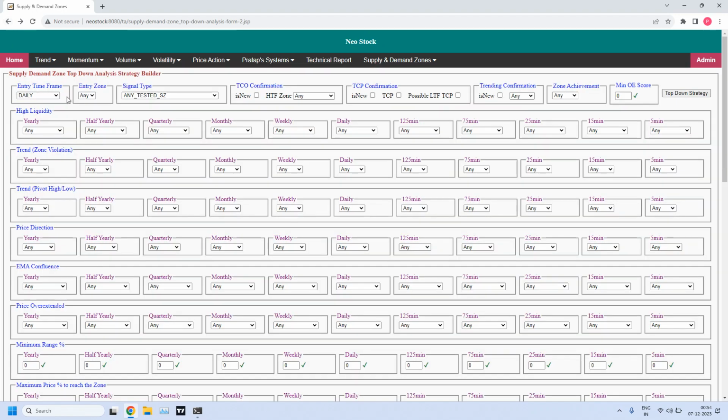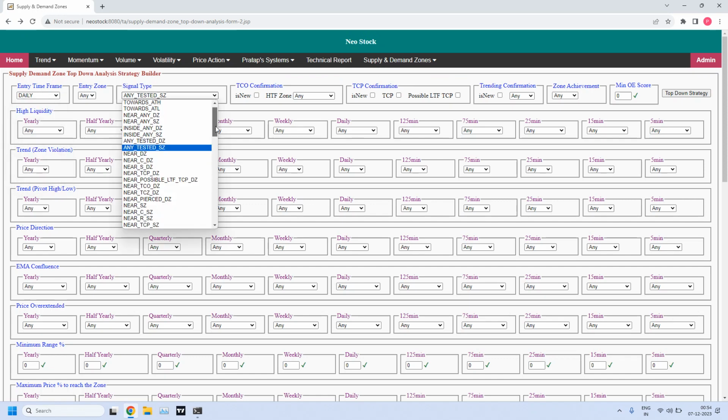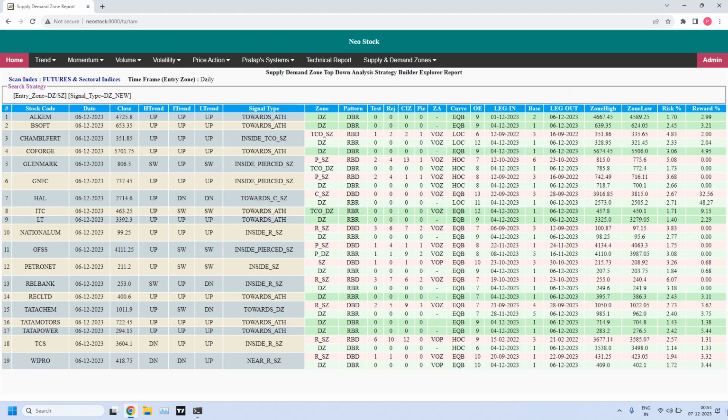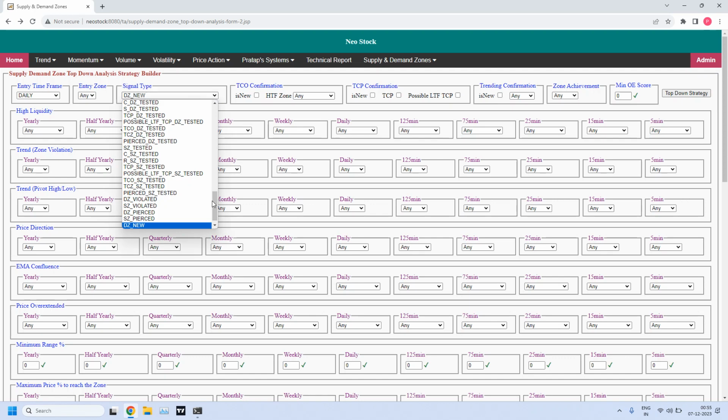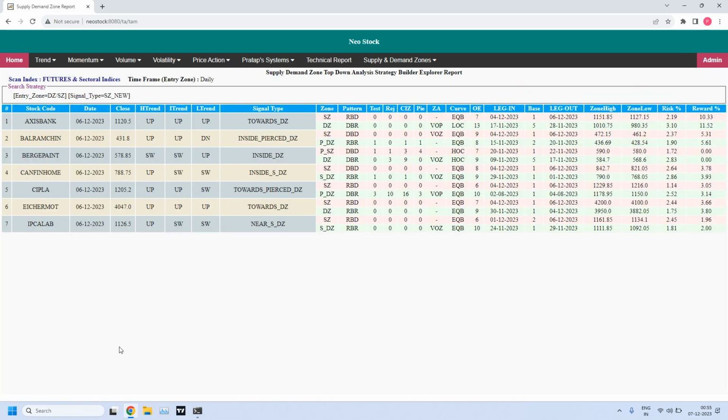Let's go back. Entry time frame is daily. Let us find the stocks having newly created demand zones. These 19 stocks are having newly created daily demand zones. So let's go back. Entry time frame is daily. Let us find the stocks having newly created daily supply zones. These seven stocks are having newly created daily supply zones.